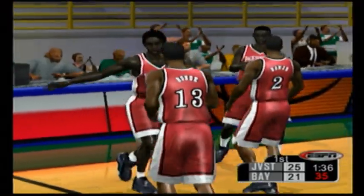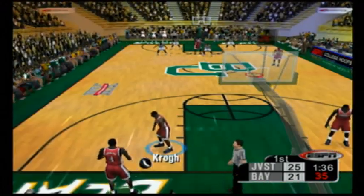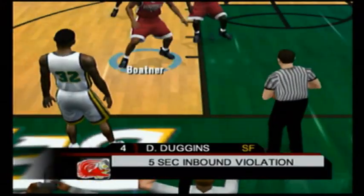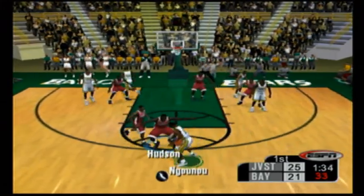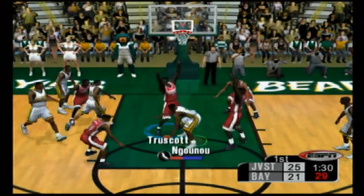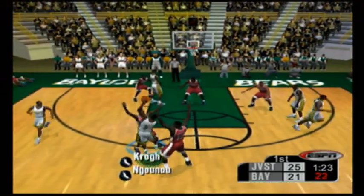Truscott comes back in after sitting on the bench for a while. Five-second call. Chandler throws the ball inbounds. Need help! Need help! They drop it inside. Ngunu comes back, decided there wasn't enough room.